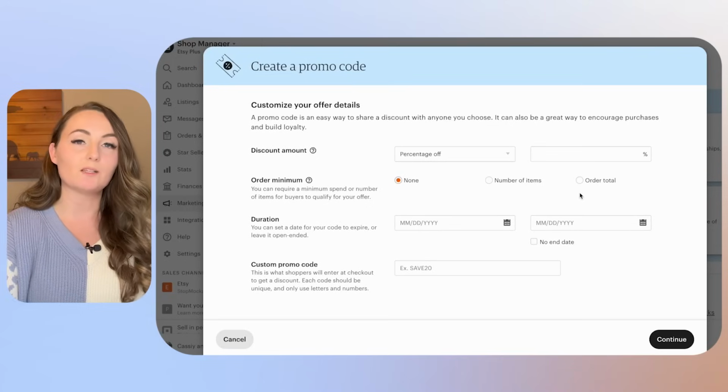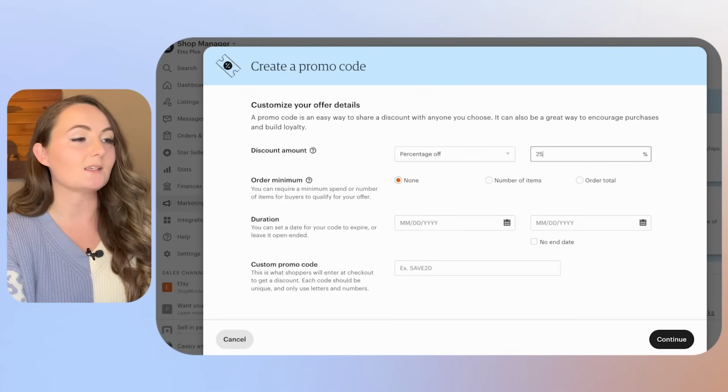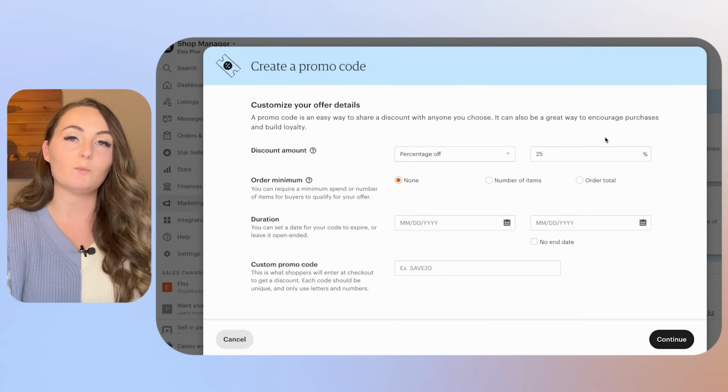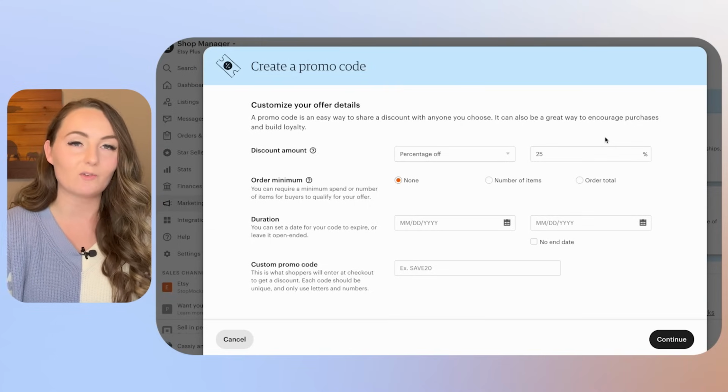But remember that these coupon codes do not stack on top of your daily sale. So if you a lot of times are running a 10%, 20% off sale in your store, you need to make sure that this coupon code gives them a better discount than the one that they're already getting with shopping with you that day. So if you typically run a 20% off sale a lot in your store, go ahead and create this as a 25% off coupon. That way when they get to checkout and put in this code, they'll get that extra 5%.